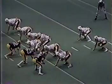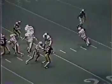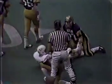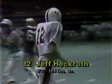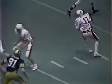3rd and 4. 3rd and 4 for the Tigers with 4:37 counting down. Majerus deep drop. Fires. Complete. First down. Jeff Heckrock with his 9th reception of the year. Birdsell right there to put the hammer lock on Heckrock. Another gainer. Now this, as they drop back, Heckroth will be the man he's going to. Good enough for a first down.